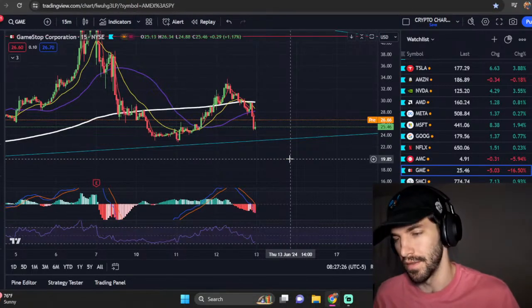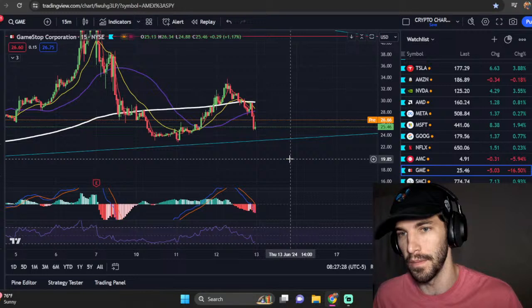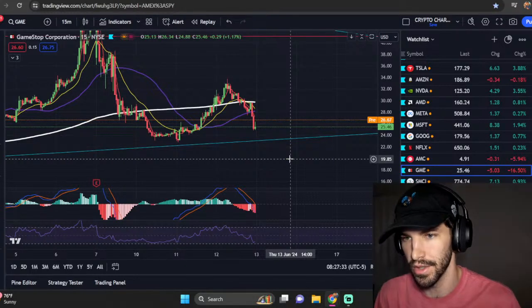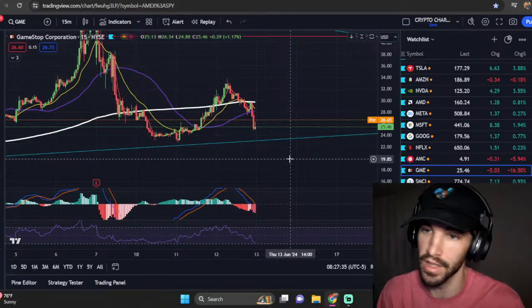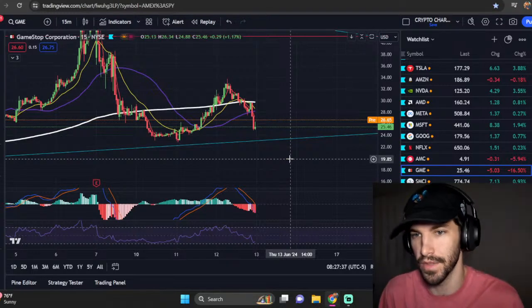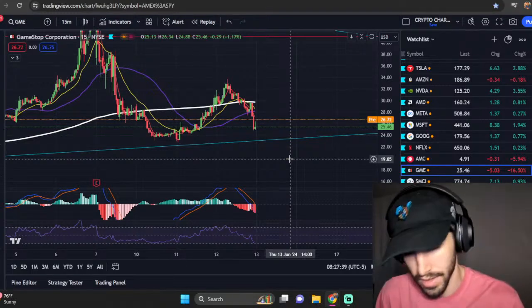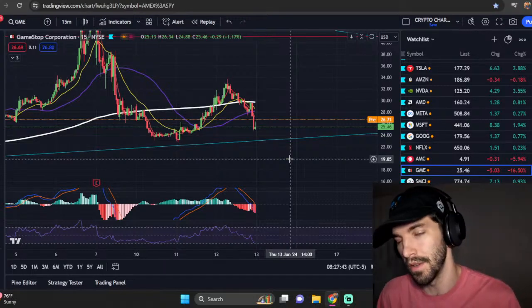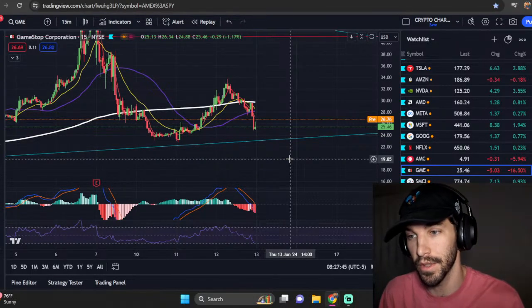Still divergence on the 5-minute. You guys need to understand, this is why I don't want to look at 5-minute charts. It encourages you to be like, oh, look, that divergence played out really well for Lucas. Holy crap, I should have done that. No. 5 minutes have the most crazy price action. Well, obviously 1 minute will, but 5 minutes have crazy price action.